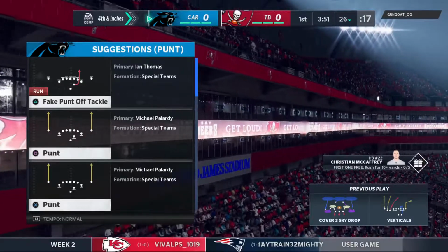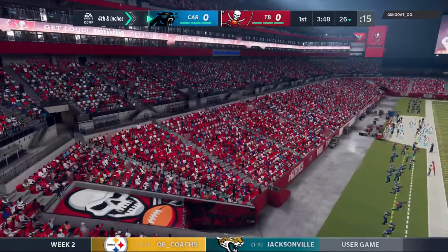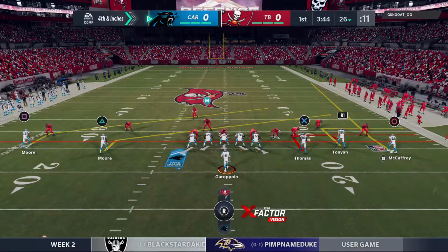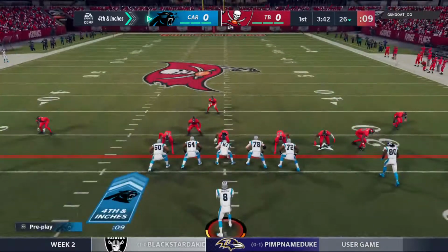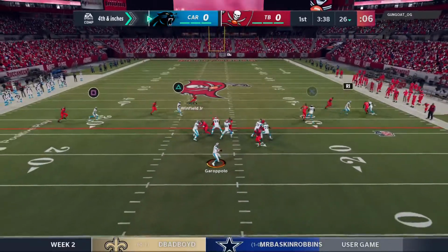So 4 inches, I can go for it, because it's straight. You will be okay. And in their own territory, needing only a few inches, they're going to line up to go for this thing on 4th down. They do go for it.